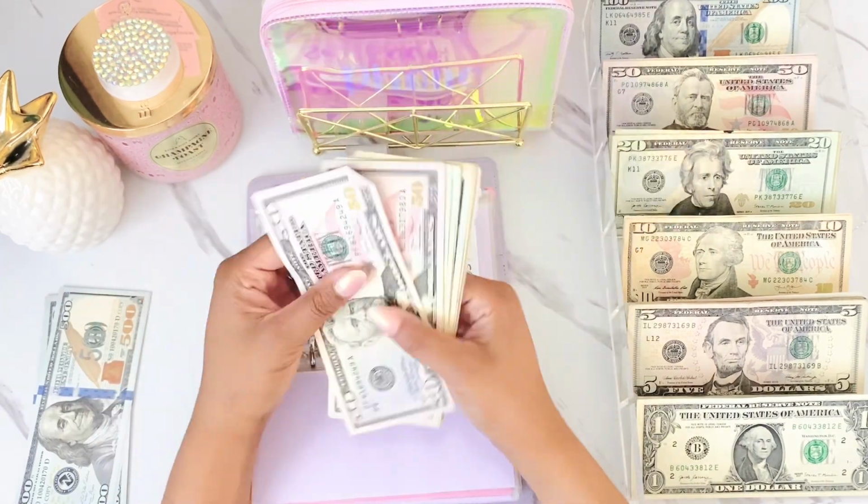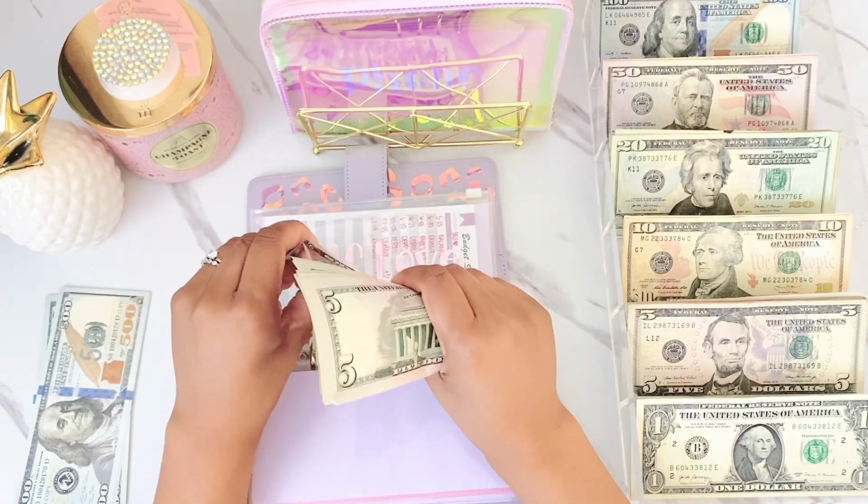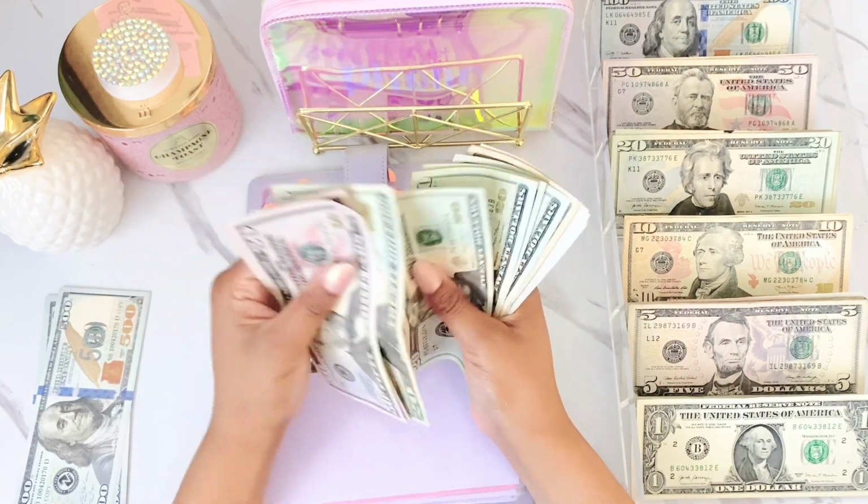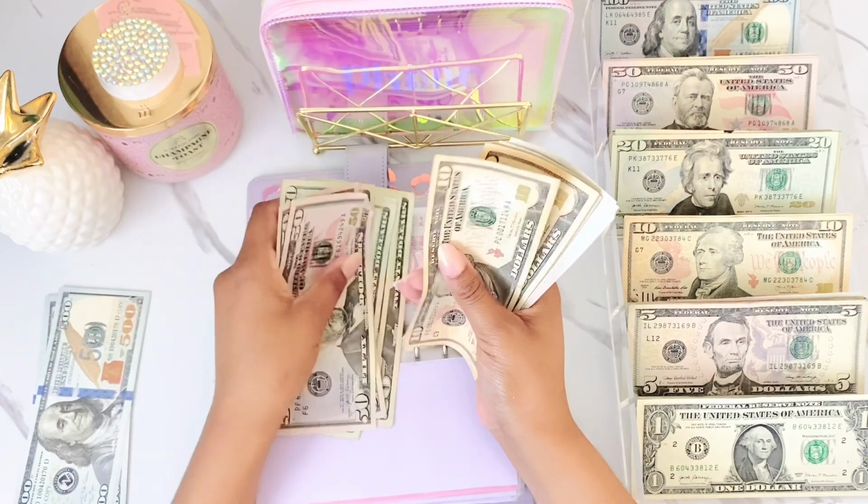So self-love has 50, 100, 20, 40, 60, 80, 200.